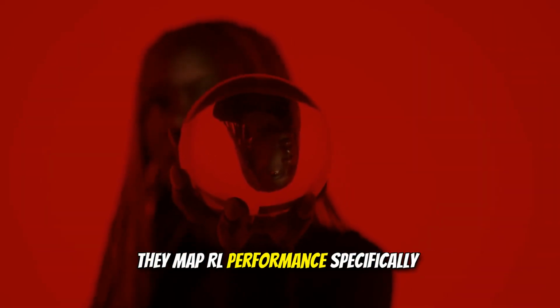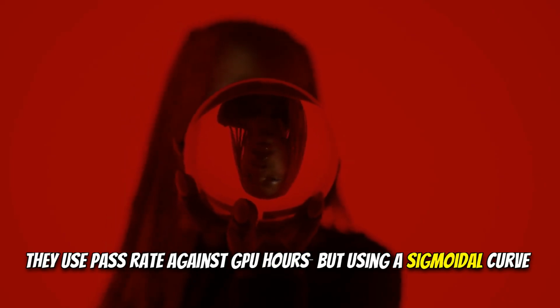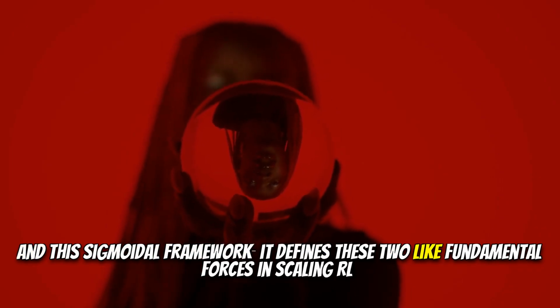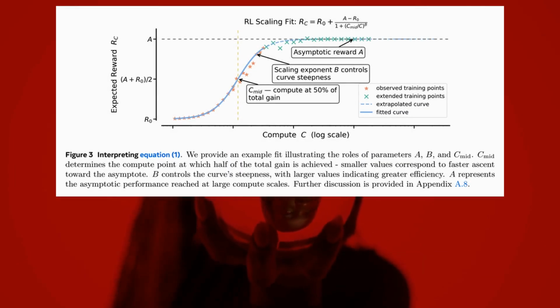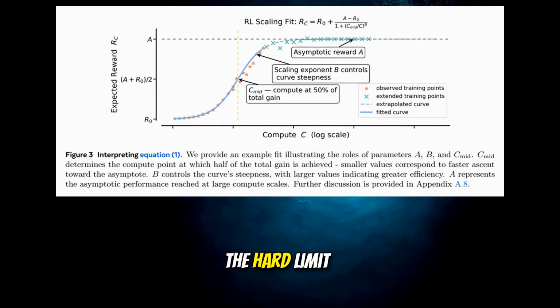They map RL performance specifically. They use pass rate against GPU hours, but using a sigmoidal curve. And this sigmoidal framework defines two fundamental forces in scaling RL. It gives you A, which is the asymptotic performance ceiling. Think of it as the absolute best your current setup can ever achieve, no matter how much compute you pour in. The hard limit. The hard limit.